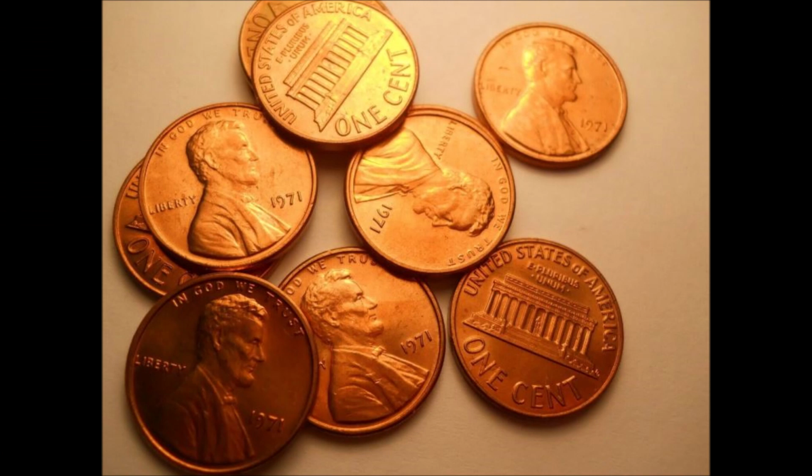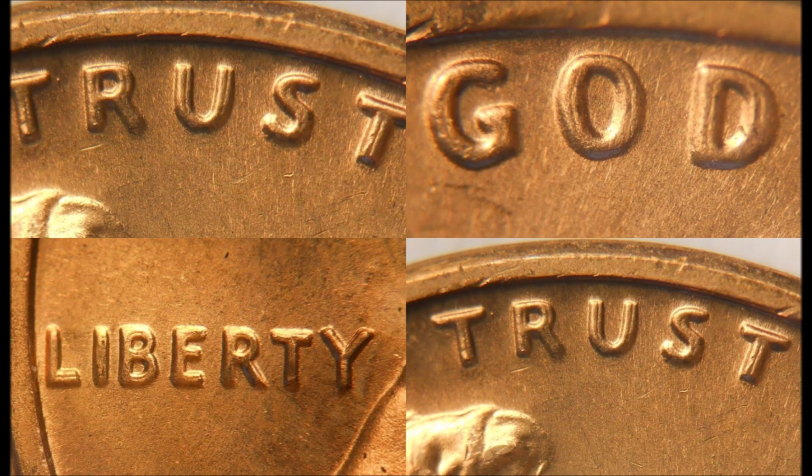All right, so we're going to go ahead and jump into another Lincoln cent. In this case, we have a 1971 Lincoln cent, memorial back, of course. This one is Wechsler double die obverse number 4, or just DDO number 4 for short, I guess.